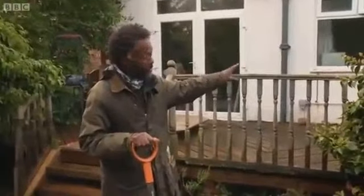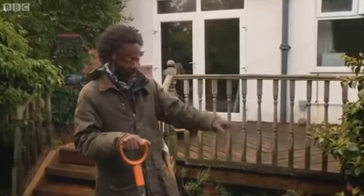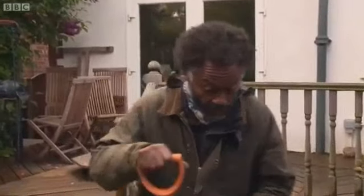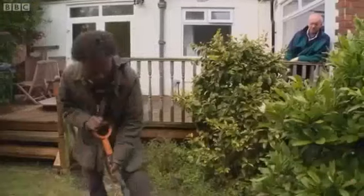Stuart's done lovely clean decking over there, but the downside to that is this. So we've got a flooded area here. I'm going to try and assist with the drying out process. What I'll do is make holes in the lawn with my fork and just lift it. What a lovely sound that is.